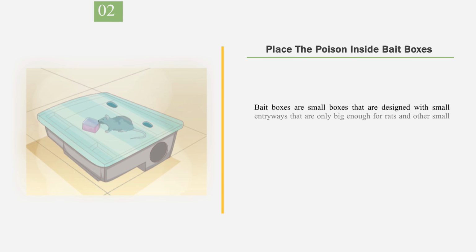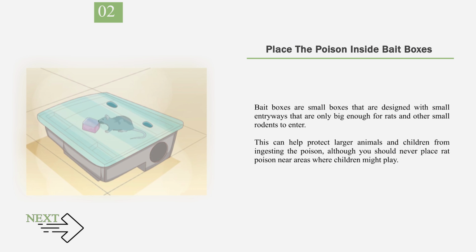Number 2. Place the poison inside bait boxes. Bait boxes are small boxes that are designed with small entryways that are only big enough for rats and other small rodents to enter. This can help protect larger animals and children from ingesting the poison, although you should never place rat poison near areas where children might play.